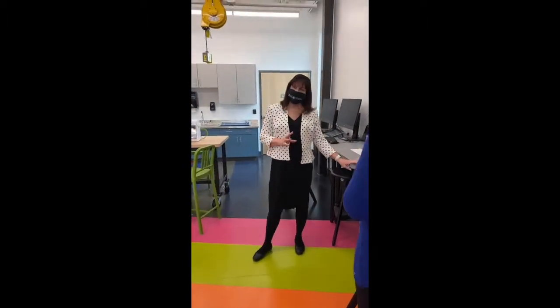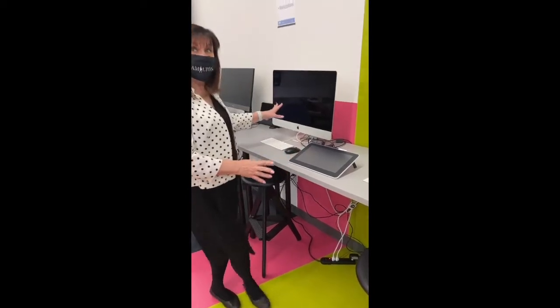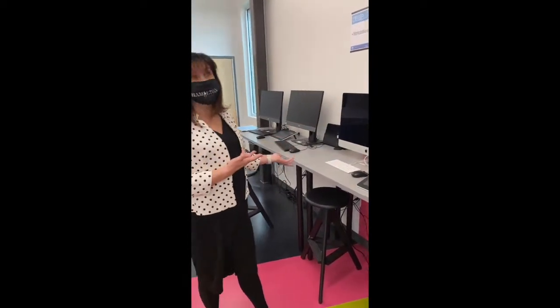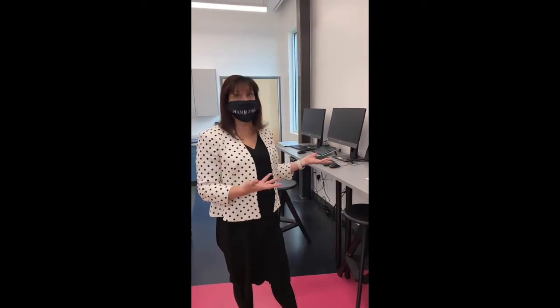Here are our computers we were talking about that have Adobe Creative. They also have Wacom tablets attached. So if you want to draw your own design, you can draw it on the Wacom tablet and then upload it into your InDesign or Photoshop or whatever Adobe Creative Suite you're working on.